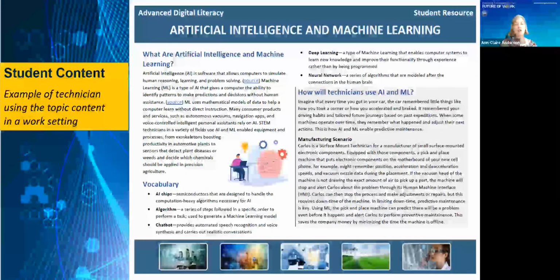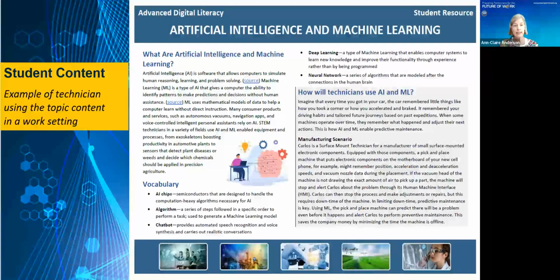So these cards, there's student content and there's also instructor content. These are designed just to give students a taste of the topic. It's at a pretty introductory level. We're not trying to teach them everything they need to know about cybersecurity, but they need to be conversant in the topic, so that when it comes to the floor where they're working or the lab, they understand its significance.